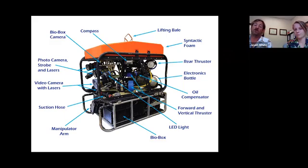Back in 2017, we did a circumnavigation of Cuba. We had no multi-beam in the entire island. It took like 35 days, and we would just basically do a transect with the ship, figure out the depths, and then throw the ROV in and go up the wall.